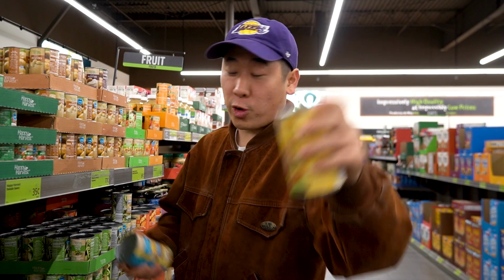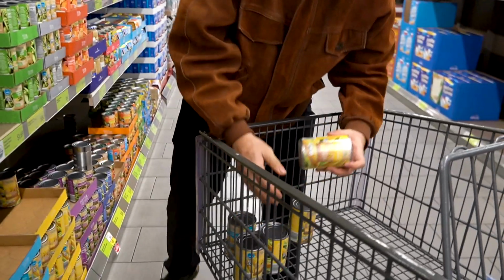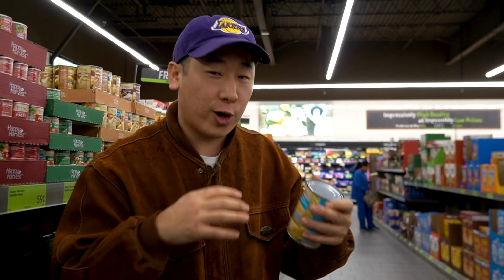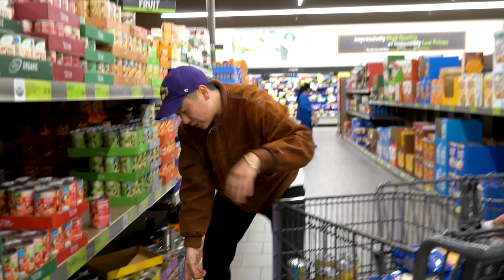I'm gonna get some whole kernel corn and also some sweet corn cream style. So I'm only gonna add a little bit of this. It's gonna kind of be my little cheater. The only difference between this and another cream corn is there's a modified starch in there, aka something to help bind it together. So if your cream corn is too loose, a couple of these will really help get nice and thick.